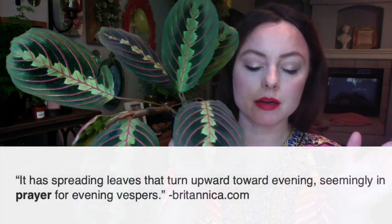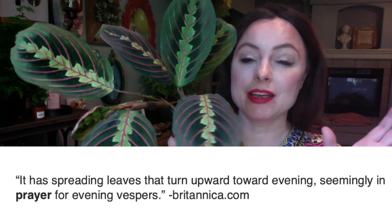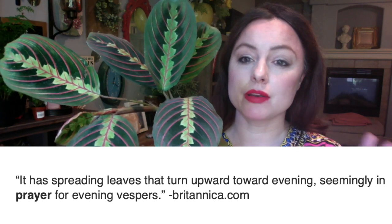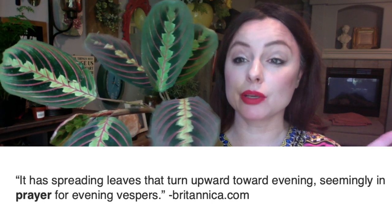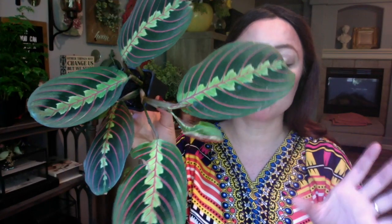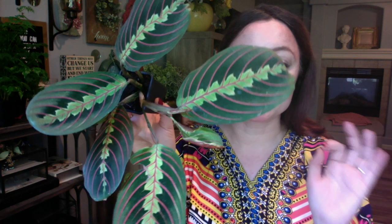I read something where basically it kind of follows a circadian rhythm, and at nighttime they either close up or turn upwards. Then when the daytime comes, it opens back up, and that's a really cool thing. So if you like a plant that kind of moves and changes throughout the day, this is definitely one. This is also another nostalgic plant for me because I had this early on when I didn't really know much about what I was doing with plants, but I've always loved plants, and I thought this was a great one. It's usually pretty easy to grow. It does like high humidity though.